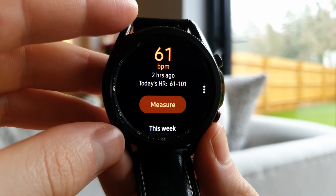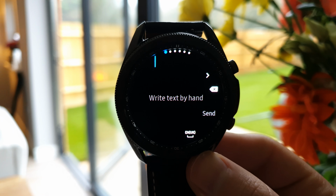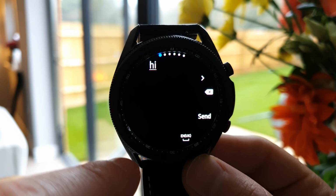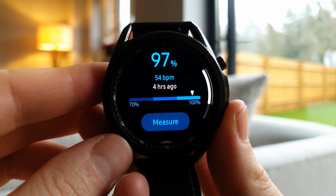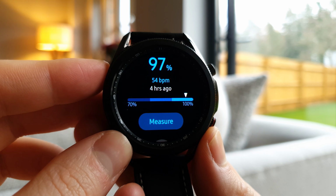So aside from potentially missing out on some updates in the future, what else could you be missing out on if you buy the original Galaxy Watch? So the Galaxy Watch 3 does actually come with ECG and blood oxygen monitoring, which I talked about briefly in my Galaxy Watch 3 review. Now these are great features to have, especially on a smartwatch, but are they features that you necessarily need?